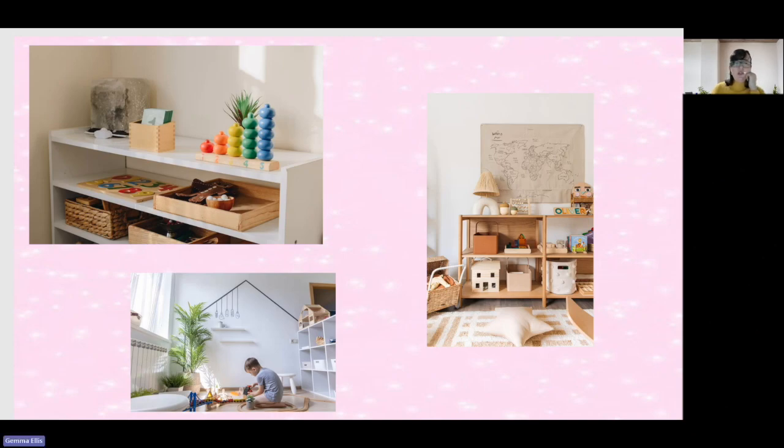In this photo here with the numbers, you don't always have to have trays or baskets. Sometimes the material can just sit alone, but you'll see there's only a few, only 2 on each shelf. So it doesn't make it overwhelming, because remember, a child of this age, they absorb everything and they see everything. And we want the space to be calming for them.